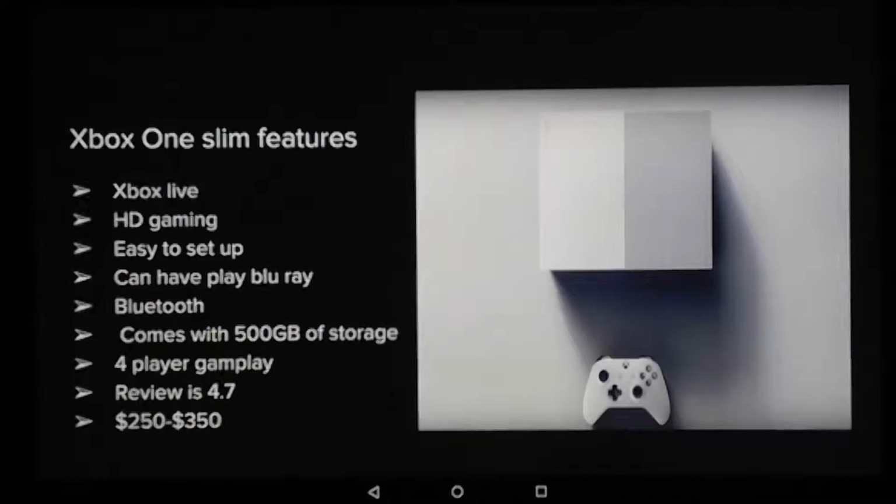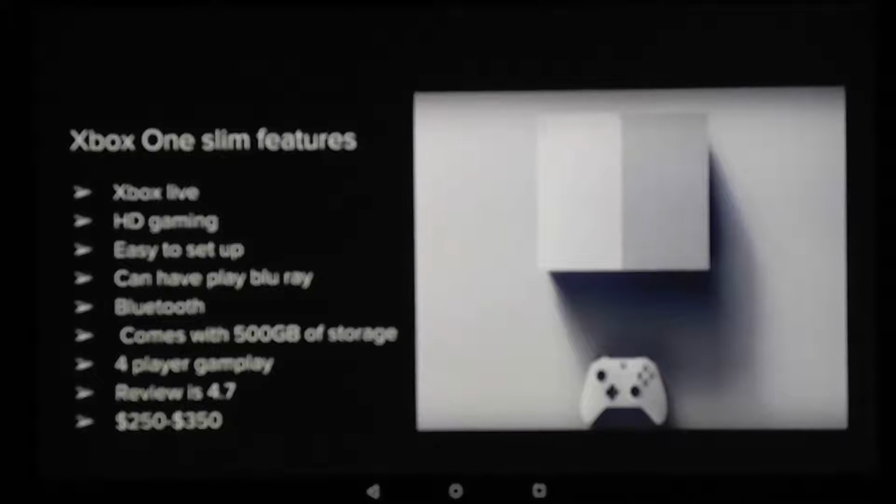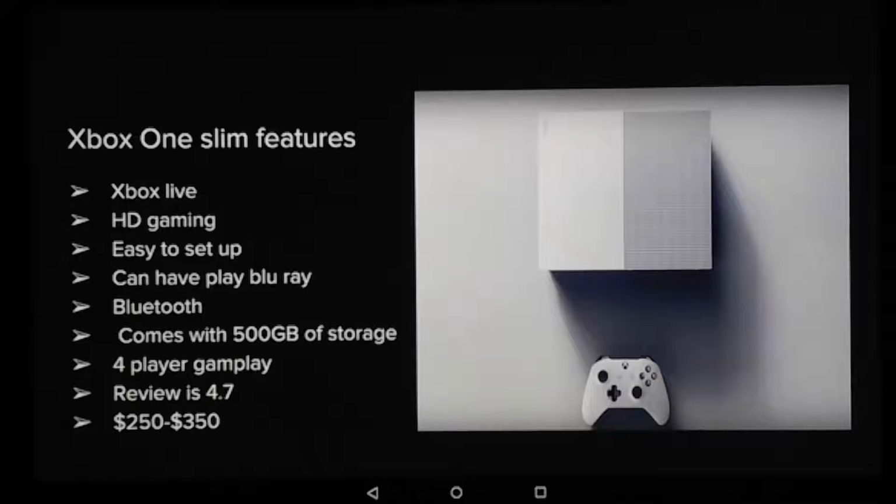And the features that I noticed about the Xbox One Slim. One, there's Xbox Live, of course. There's even more high definition gaming. It is apparently easy to set up. You can play Blu-rays, which also applies to regular disc. It has Bluetooth. The standard console comes with 500 gigabytes of storage, and has 4-player gameplay.